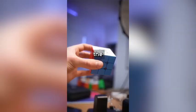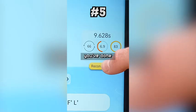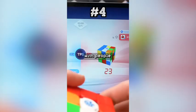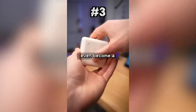This is sick. This is the GAN 356 i3 Smart Cube, and it's a Rubik's Cube that can track your moves. And these are 5 of the most insane features about the i3. Since it can track your moves with insane precision, it saves all the solves you've done and allows you to play them back. And because it connects to your phone, you can battle with people on the other side of the planet. And this isn't just a normal cube case, just like your earbuds, it charges the cube up to 8 times, and even comes with a phone stand.